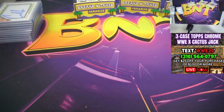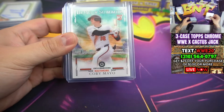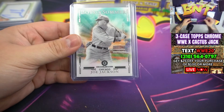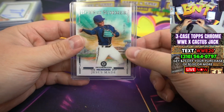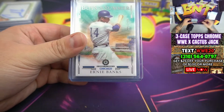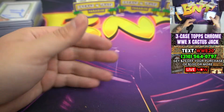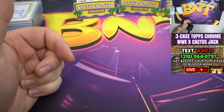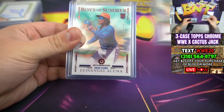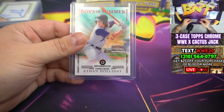So thanks again. Let's do a quick little recap here. All of our cards, all of our hits, ending with our numbered cards to 249. Roberto Clemente, Kobe Mayo on the rookie, Jace LaViolette, Miguel Cabrera, Ethan Salas, Joe Jackson, Andrew Jones, and Jesus Mate.